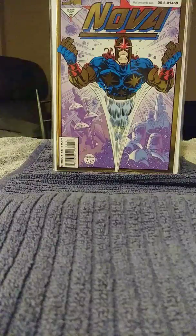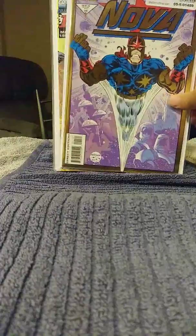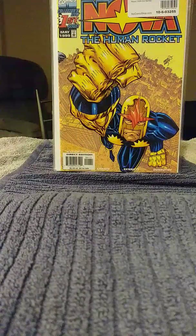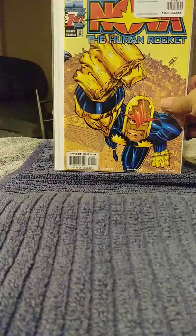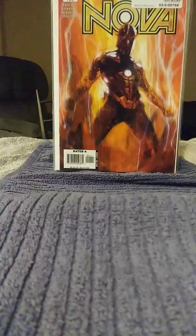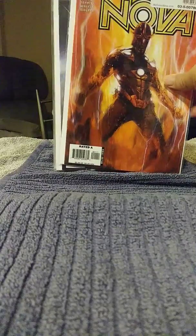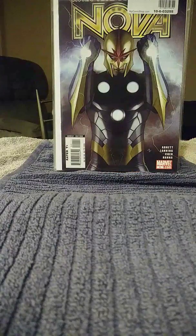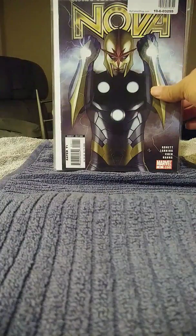Direct sales. This one was new. Say direct sales, but this is newsstand. This would be the third series, #1. Nova the Human Rocket. That's what I remember them calling it, Nova the Human Rocket. I got another Annihilation, #1. Love that cover. This is from, I like how they got everything up here, the 4th series, #1.